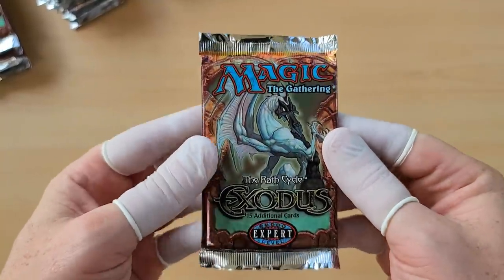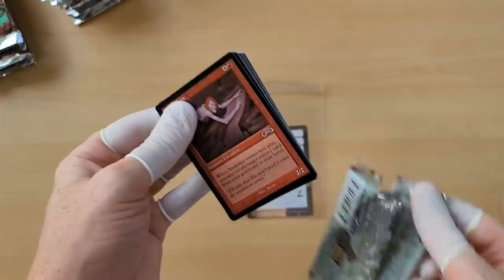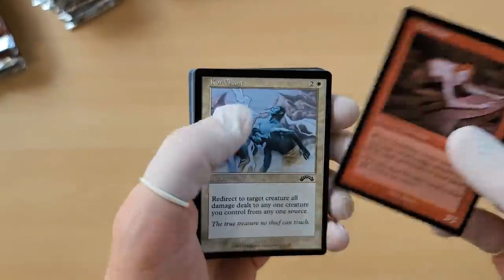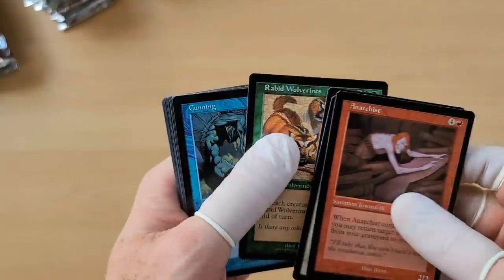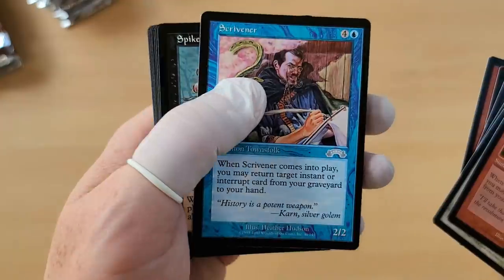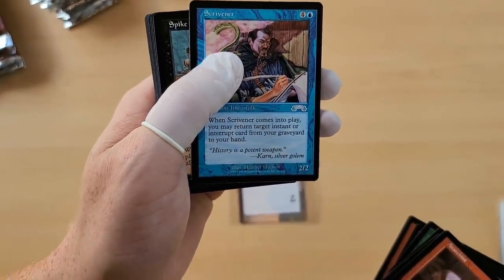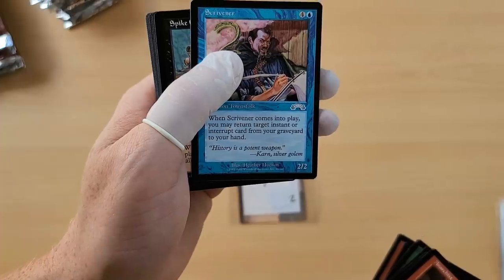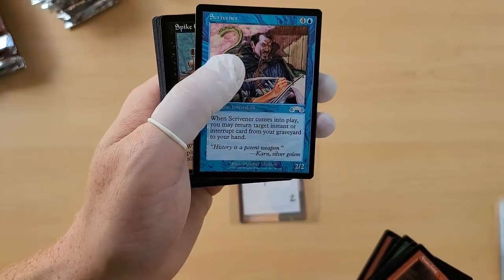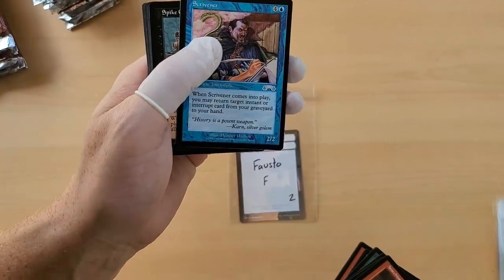Fausto F, here is your pack of Exodus, my good sir. Good luck. Come on, guys. City of Traders, Survival of the Fittest, Hatred. Give me something big. Let's go, Fausto. Let's go, buddy. Okay, we got the old Scrivener. What's the uncommon in here that's worth something? I'm looking for it. I'm not sure. I know there's a couple that are decent. Oh, Mana Bond is worth $6.